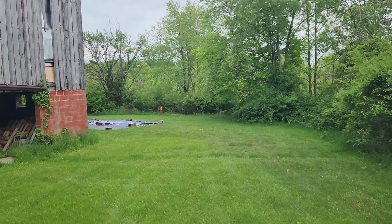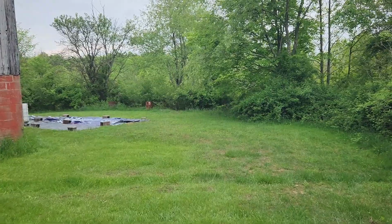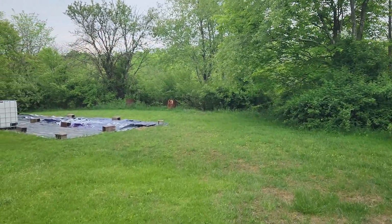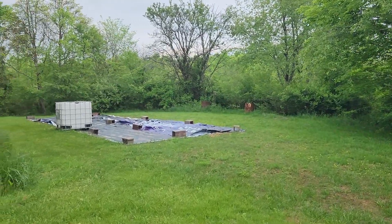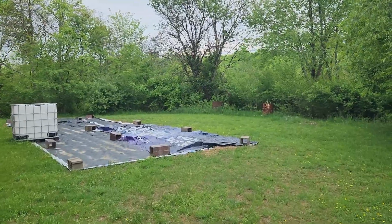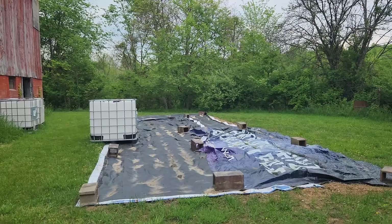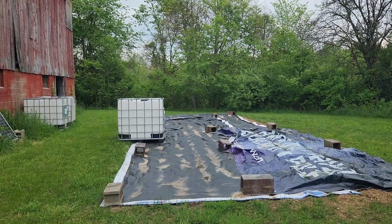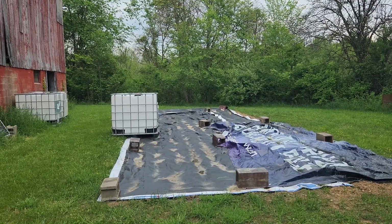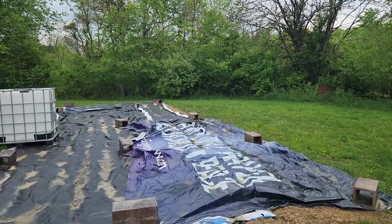Depending on how much rain we get, I know it's going to rain tomorrow. But depending on how much rain we get, if I'm able to pull the tarp, I may be able to get all the tarps off and re-till it, and get it ready to start planting. Now, like I said before, I'm just going to throw some stuff out here and see what grows. I'm not just going to throw the seeds out, but I'm going to plant just whatever I have and see what grows.